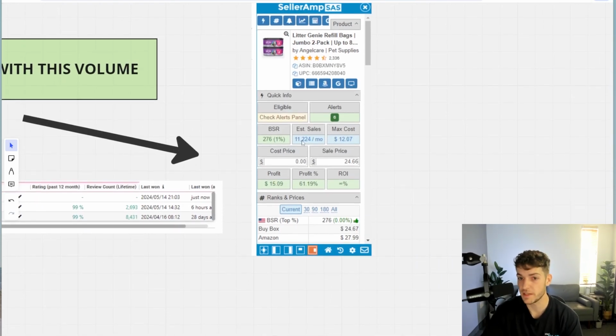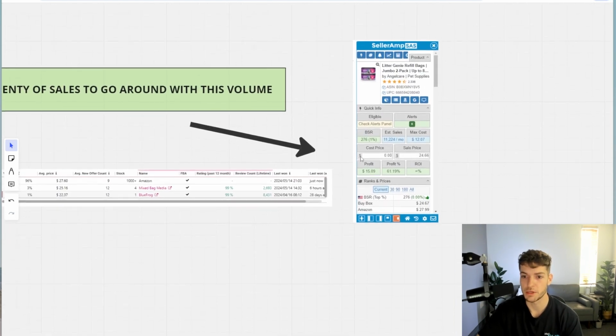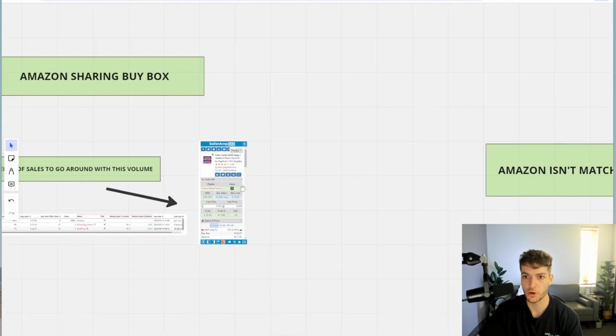Now, if this listing sold 50 times a month, 100 times a month, then do not. Okay, this is a red flag. But since the volume checks out, there's a lot more room to go around for more people to sell.